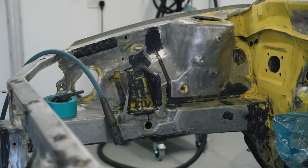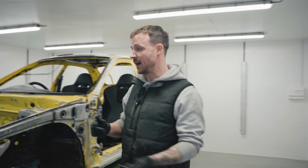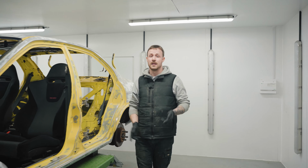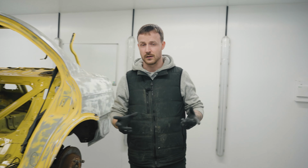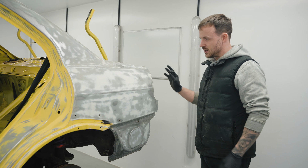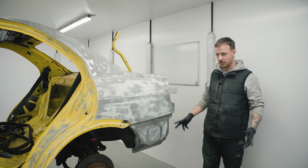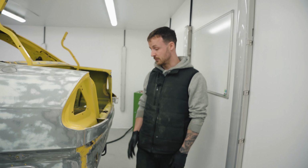So that's now finally done. We're about to get the car masked out. I'm going to get this cleaned down, get it masked out, and get this in the spray booth for the first coat of epoxy primer to go down on it. Then the car's going to sit a good 24 hours. I'm going to do any filler work that needs doing on it, which isn't really a lot, just a couple of little dents here and there. But yeah, it's a pretty clean shell, to be honest. I'm really happy with it.